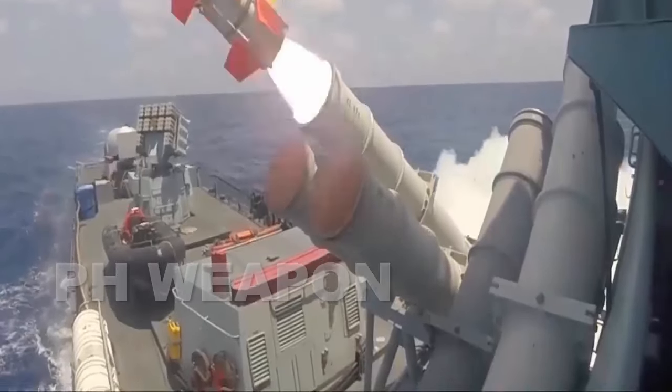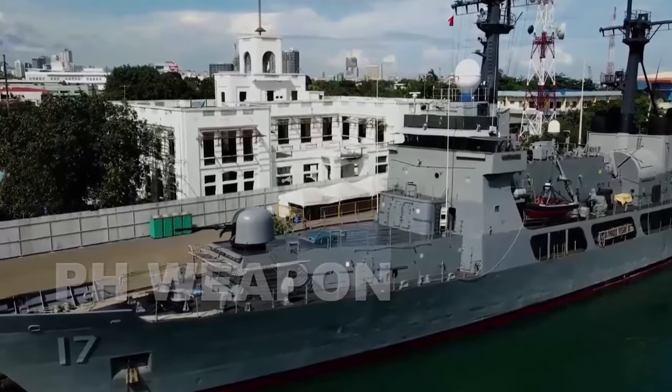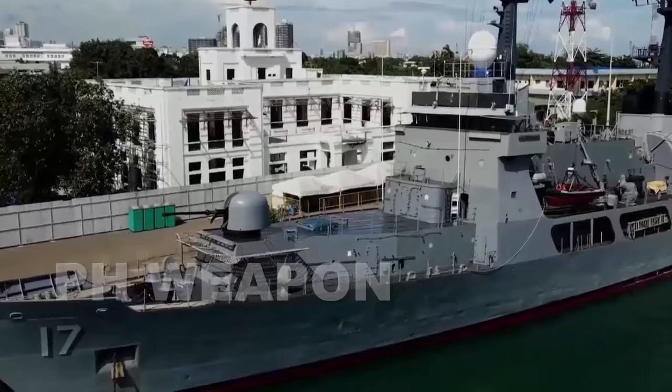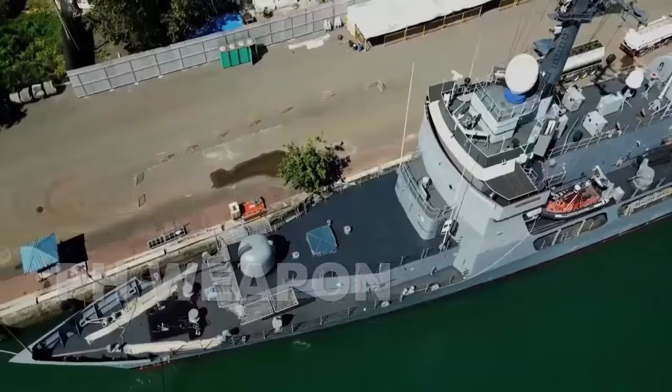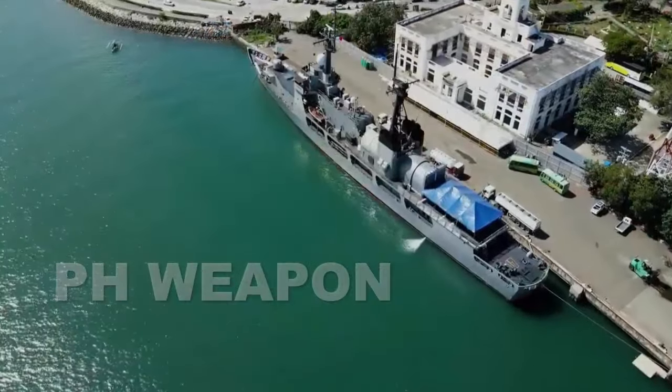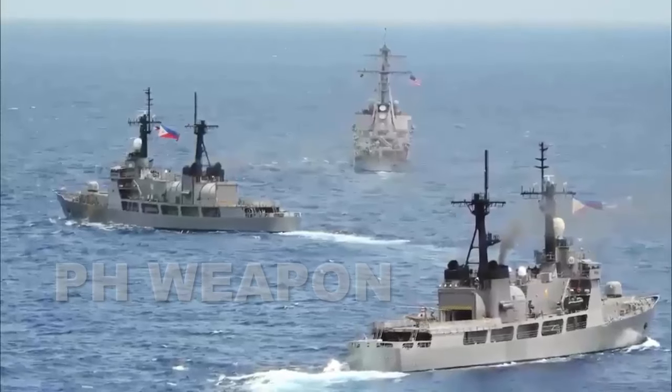The Philippine Navy has been working tirelessly to modernize its fleet, and the Del Pilar-class patrol frigates are a prime example of this effort. These ships have been upgraded under the revised Armed Forces of the Philippines Modernization Program, specifically as part of Horizon 2, which seeks to elevate the country's defense capabilities across all branches of service.